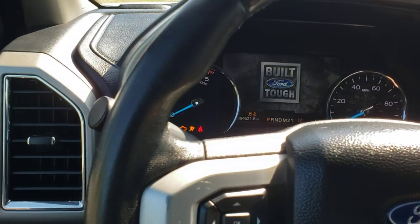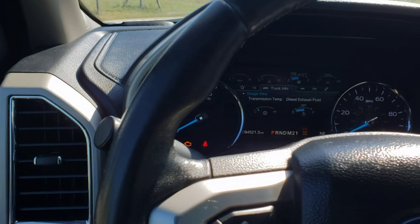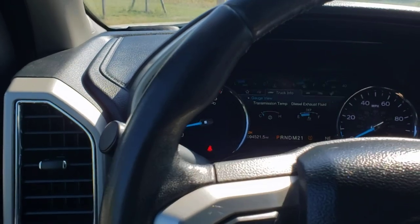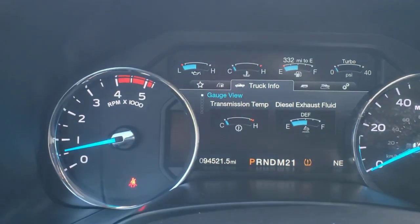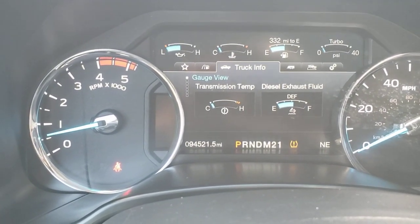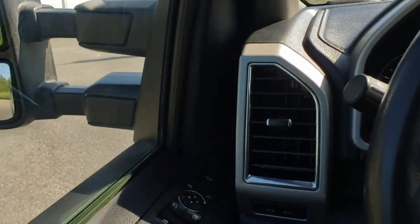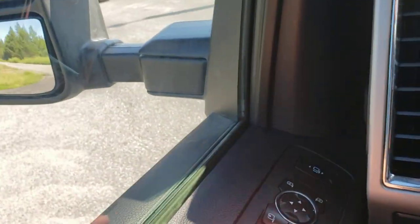Fire it up here. The tire's not low, I just filled them up. Hasn't quite registered yet. Fires up beautifully. Let's see, there we go. Get the shutter rate to match. Yeah, 94,000 miles on an 18. This is a one-owner truck. It's got over 20 Carfax records. So, very well taken care of, very well maintained.